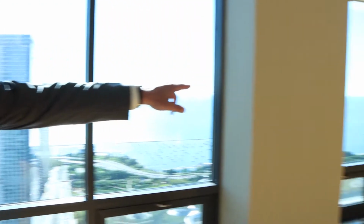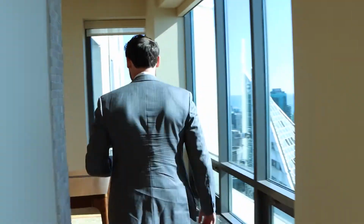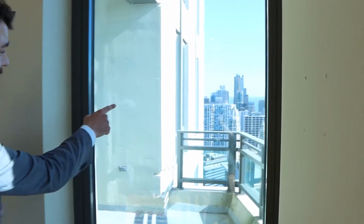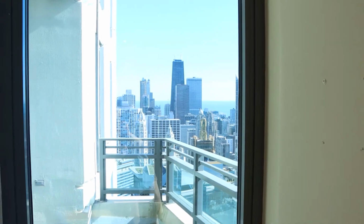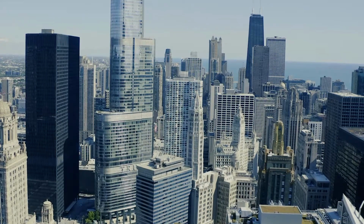You want to look at Adler Planetarium right in the distance over there. You want to go and see the Carbide & Carbon building right there. Cool fact about that building: that was built during Prohibition. It's a champagne bottle. It's kind of a FU to the whole concept. It's one of my favorite buildings in Chicago. But this is where we are.